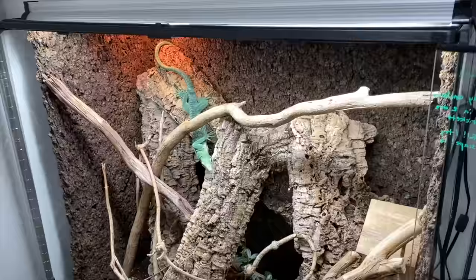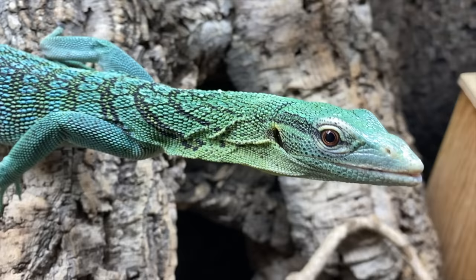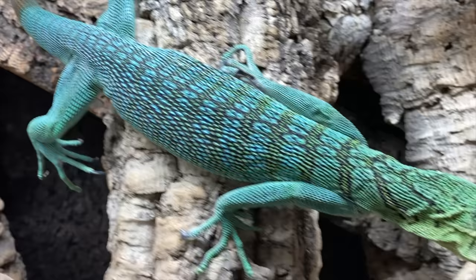Next up is Mr. Basil, or Basil, the Varanus prasinus, green tree or emerald tree monitor. Look at this handsome man. This is one nice looking lizard. Isn't he incredible? He's kind of going into shed. You can see he's a bit pale right now, but that doesn't mean he's not hungry, does it, Basil?